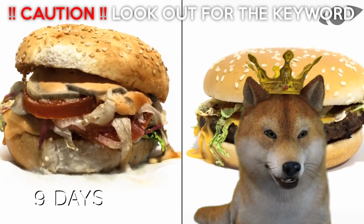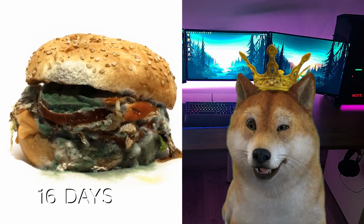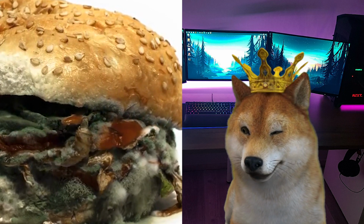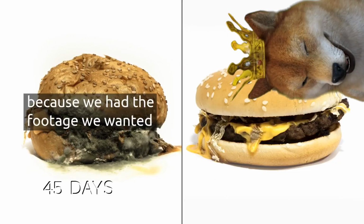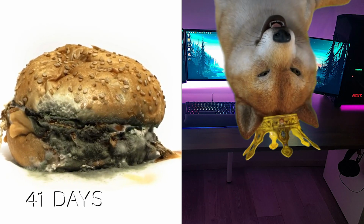I don't know which one looks better, the left or the right. At day 10, the organic one actually started growing mold. Oh my gosh, I guess we're not supposed to be eating organic then if it starts getting moldy after 16 days. There's literally hair on this burger. Like, that's nasty. I wonder how bad that smells. Like, after a week, I would have thrown mine away.